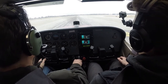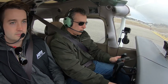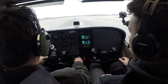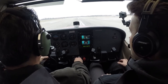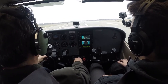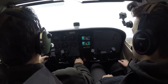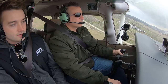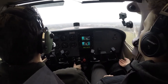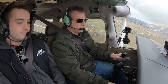Okay, so we're doing a short field takeoff. We're going to rotate at 55 still, but we're going to climb out at 65. Power is good. All right, release brakes. I don't really need that right rudder. When are we rotating? Same 55 knots. And then we're going to climb out at 65 knots until we're above our obstacle. We are now, then we'll pitch for 74 knots, VY, because we want the airspeed to come up a bit, and then we'll put the flaps up. Airspeed's building, good rate of climb.